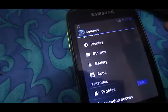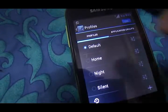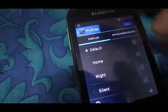In profiles, you can customize your profiles and stuff, so home, night and silent for different places, say for your work and stuff.